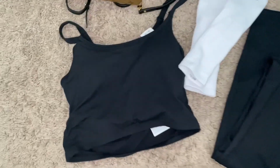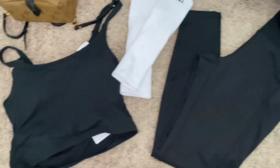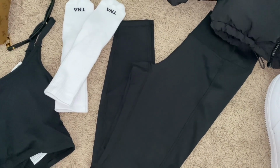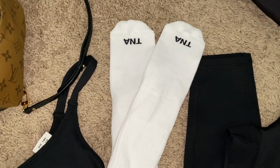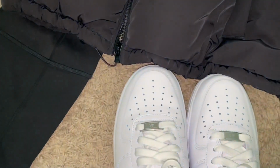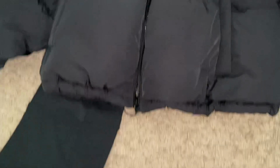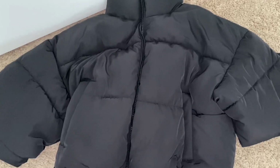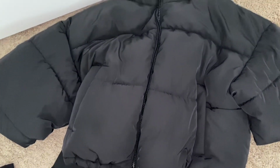So the top here first, we have the Gilly Hicks Go Breeze sports bra in black. And then the bottoms are the Gilly Hicks Go Energize leggings in black. And then I'm just wearing these TNA socks, crew socks from Aritzia. And then my shoes are Nike Air Forces in the triple whites. And then this is just a crop puffer. Well, it's oversized, so it's not really cropped on me, but it's a puffer, I believe, from H&M.